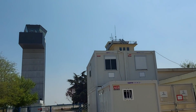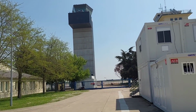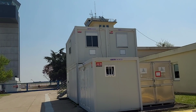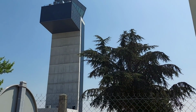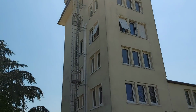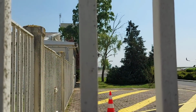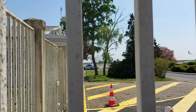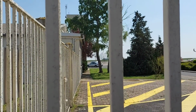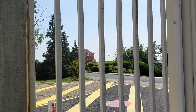So I'm going to go down and see if I can see the office of the douaniers. Jumbo jets now, haven't they? No idea. I don't know if they're still doing cargo.